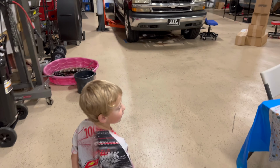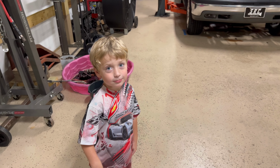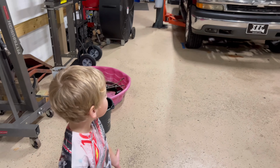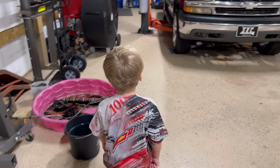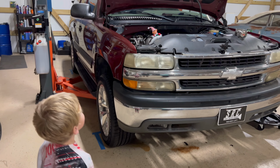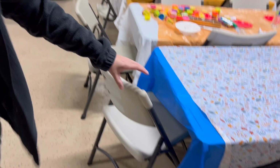We gotta open the boxes. We have to open the boxes right there on the left. Yes, indeed. Wait, what is that? What is that sitting in the turbo on a Suburban? You see his head popping up? Yes. What is that? I don't know. Get a chair and see. Let Dad get you one.